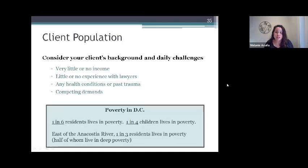And then some are living off of just Social Security, and they're trying to get by in DC with that low income. Many of our clients have little to no experience with lawyers. They are getting documents from court and it's overwhelming, it's confusing. They don't understand, what is a summons, what do I have to do? So take that into consideration when you're working with these clients. It requires a lot of patience.